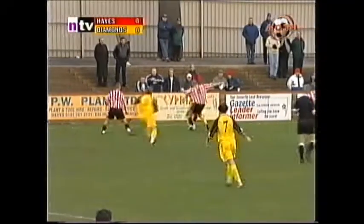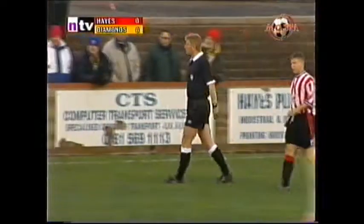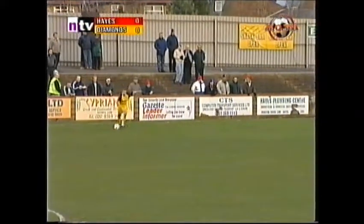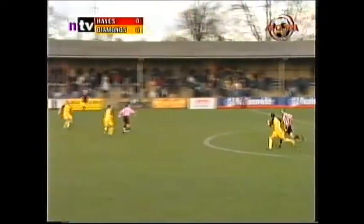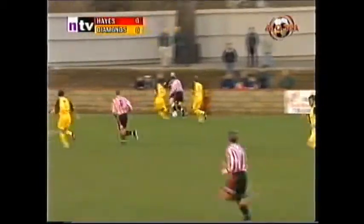Jackson now down the left hand side, bit of space. Oh, it's hit very hard there by Alvin Watts. I think the Hayes fans aren't too happy with Jackson's acrobatics, but a free kick it is. Brady, well taken in the air by Hodson. He was under pressure there from Jim Lodwell. Hodson, young goalkeeper, he's only 19 years of age.